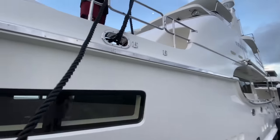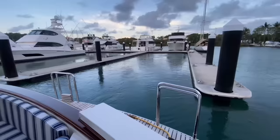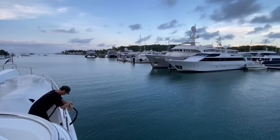We wanted to get away at pretty much first light the next day, so we decided to go around and fuel the boat up while we were here in Port Douglas.